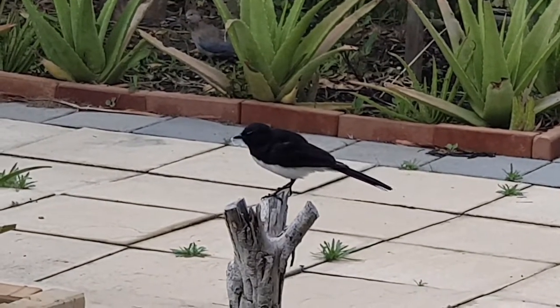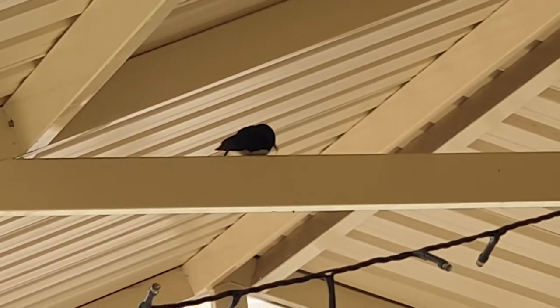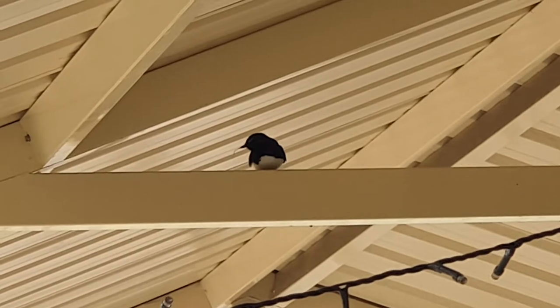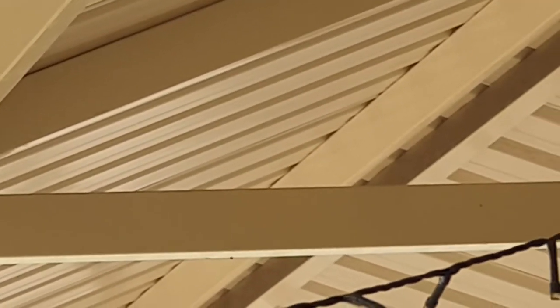And you can see they are holding something in their mouths. They bring it there and try to put it onto the bar, but there's nothing for it to stick to, so it just falls down to the ground.